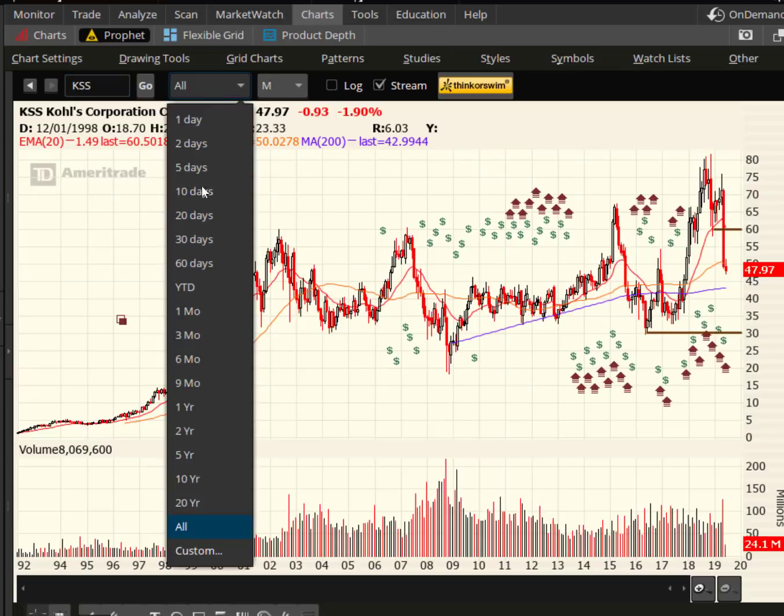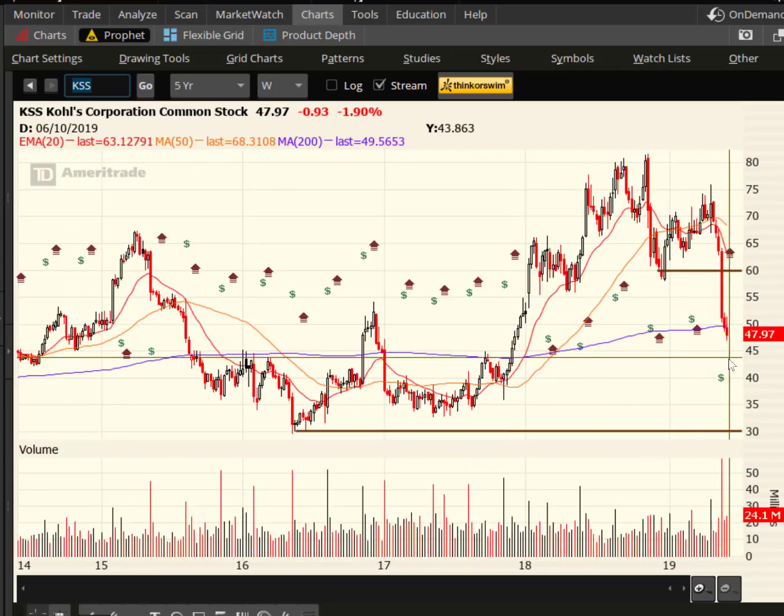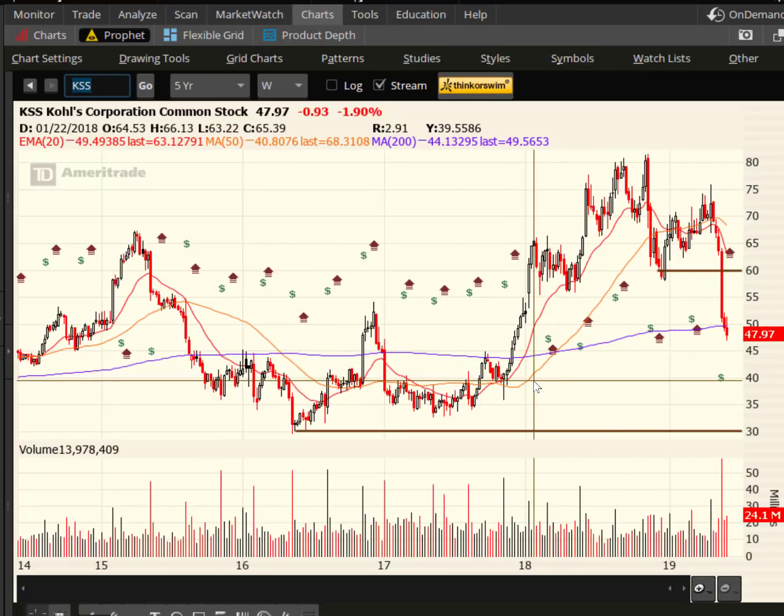If I go back, well, let's just look at all the data on Kohl's. All right, looks like we can do maybe 5 years weekly. Here we are on a weekly basis. Some support maybe towards 40. Gosh, that's still 20% lower. So retail overall still looks poor.